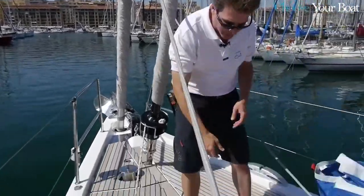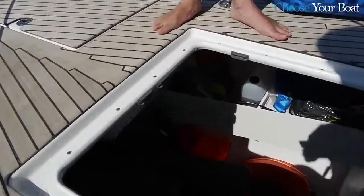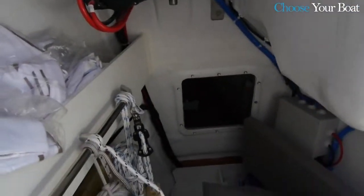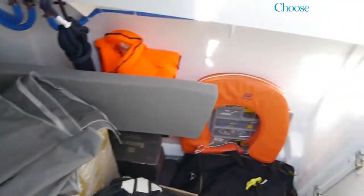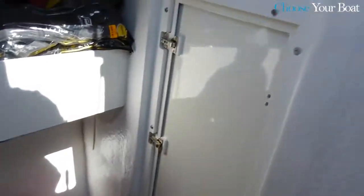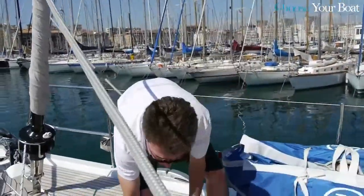You have also here on the foredeck direct access into the sail locker. On this boat it's equipped as a sail locker, and you can see there's lots of equipment on board, everything we needed to make a 2,500 mile passage. This can also be an area where we can put a crew cabin. There's a secondary access to the interior, but we'll take a look at that when we get down below.